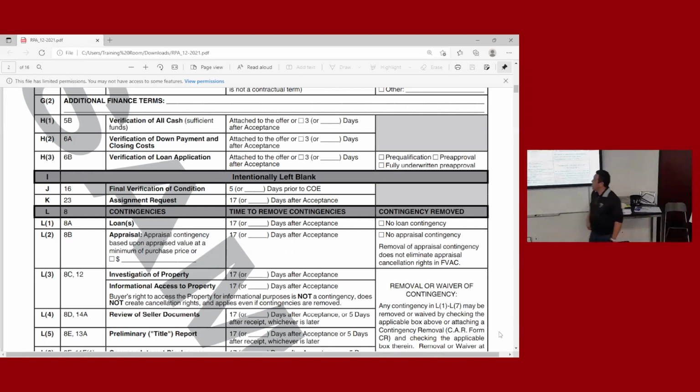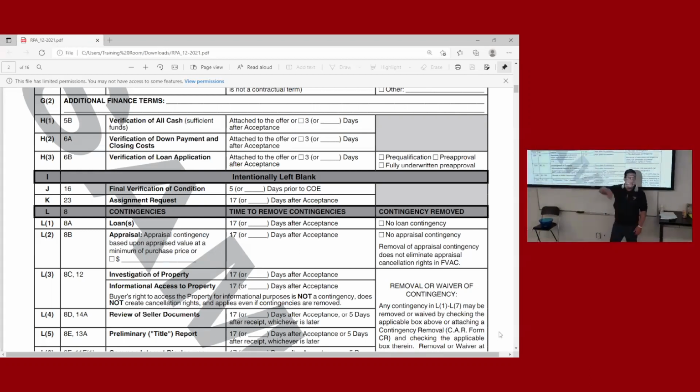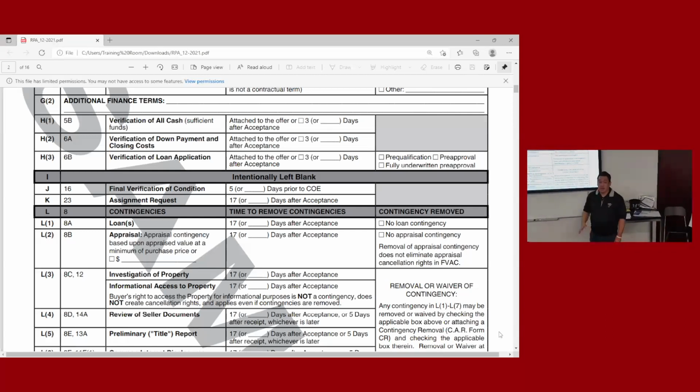They put this up front, and this was still the same, but you have 5 days for verification of property condition. I highly recommend, okay, one, this is always the same, this was the same as before, but now it's up front. You cannot do the verification, you cannot do the final walkthrough for the clients.